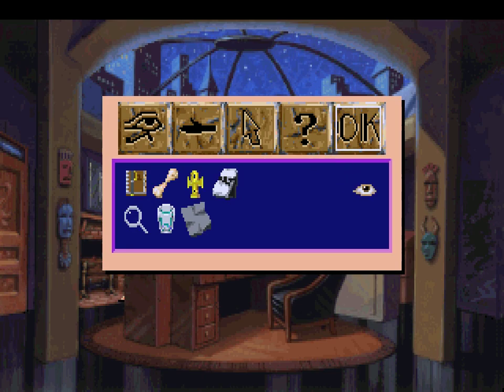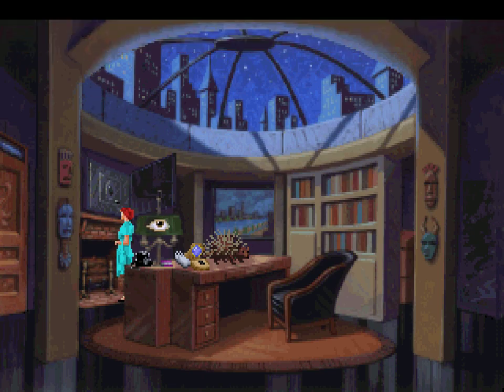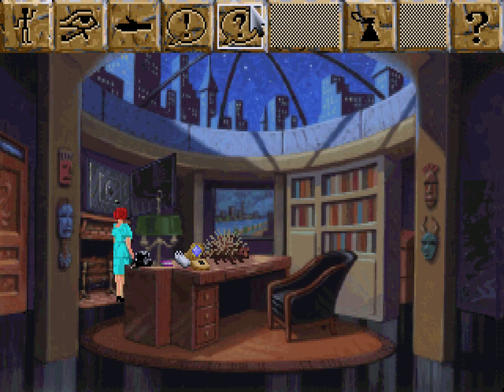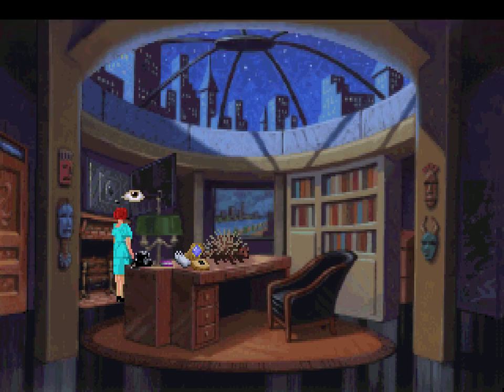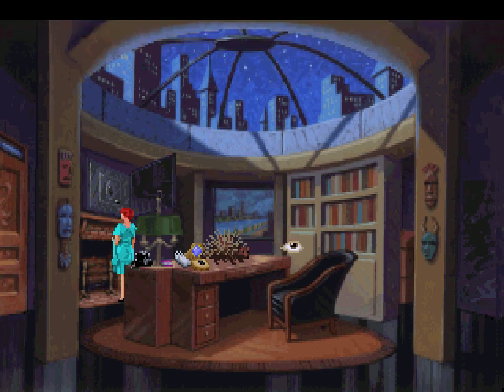Alright. What else is in here? Quite a lot. A desk lamp. That's not very interesting. A painting of the New York skyline by Sterling Waldorf Carlton, dated 1920. Upon close inspection, you see nothing new here. Wait, does this lamp have a light bulb? Upon close inspection... Nope, I guess not.